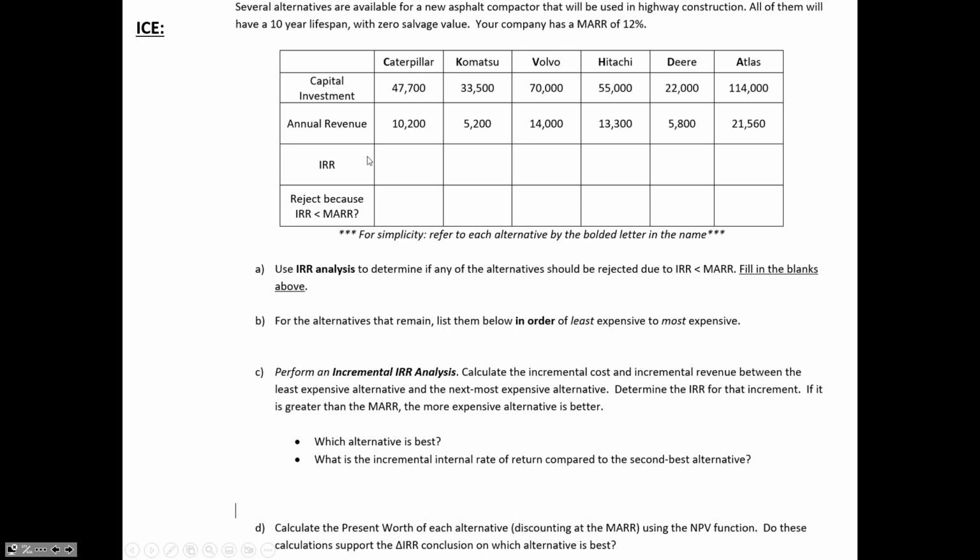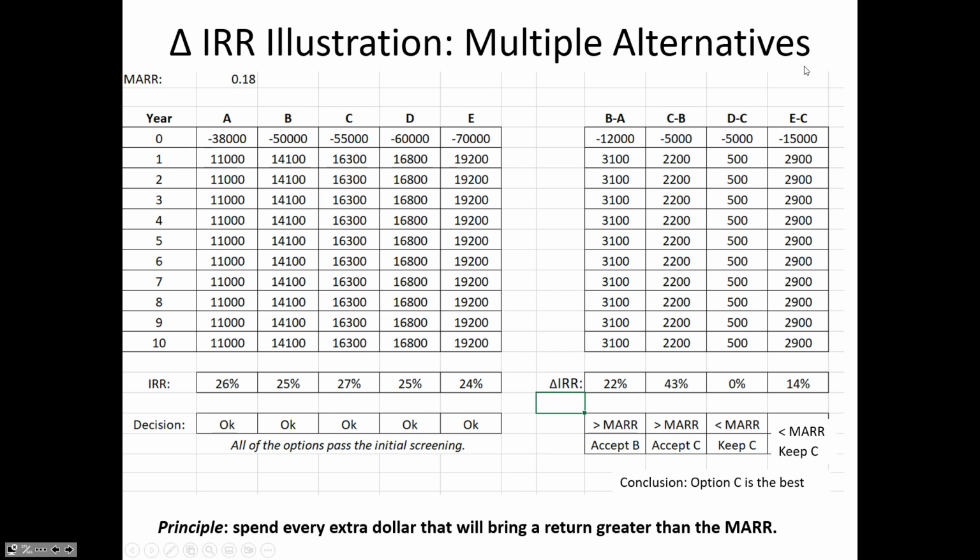And then the incremental analysis we're going to do one at a time. You remember, you can't do all of the incremental analysis columns at first. You can only do it one at a time. So for consistency, I'm asking you to use the first letter of each of the alternatives to label it. So there's C, K, V, H, D, and A. Don't use numbers, and don't use A, B, C, D, E, F. Use the letters that are listed there for the alternatives. And this is the structure of what your spreadsheet should look like in the end. But remember, for the incremental analysis part on the right, you just do one column at a time.